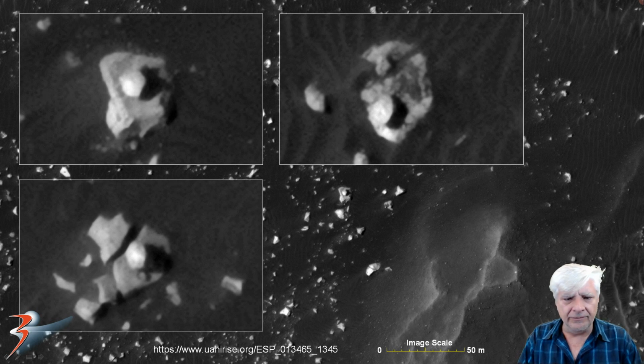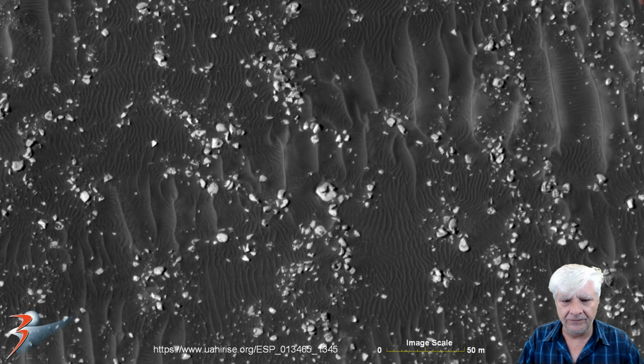So there they are for comparison. They look very, very similar. And once you see them side by side, you really start scratching your head. What the heck is going on here? Same size and shape. Placement on top of larger pieces.